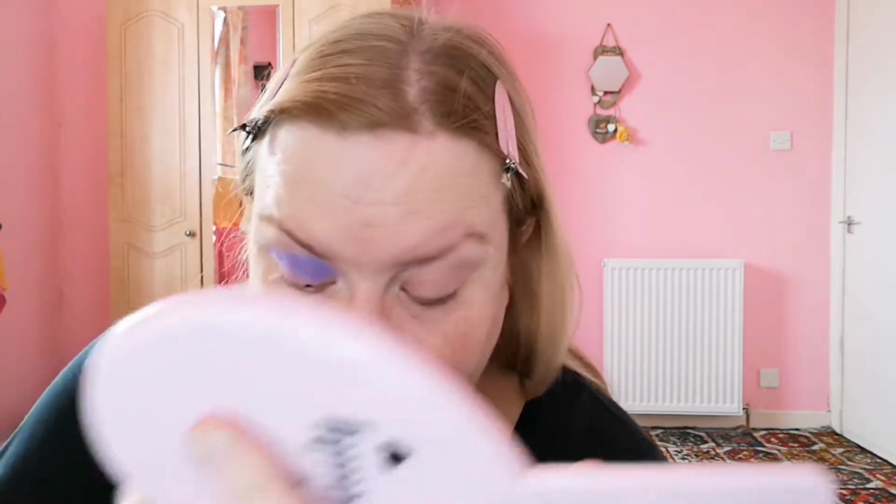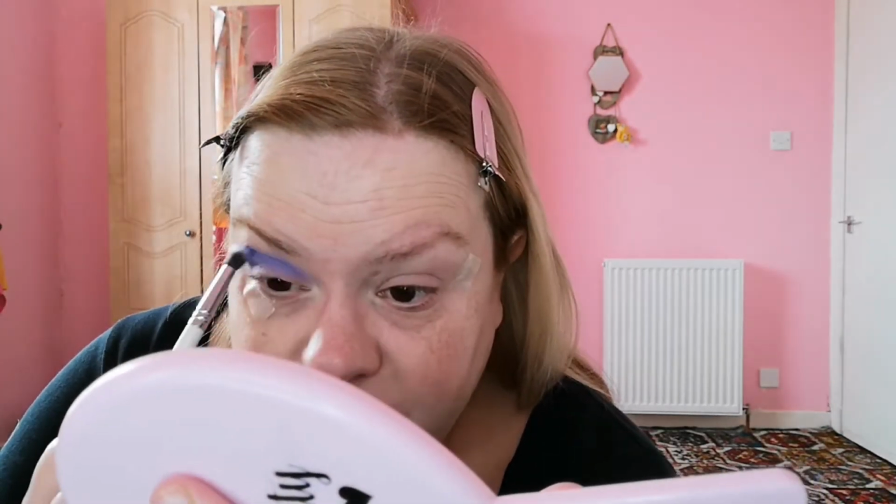If you haven't tried Beautybay's shadows, they are such good quality. Not only are they really affordable, but they are honestly some of the best. I've got a really dry throat today. They're some of the best shadows I think I have ever used. They are so good. The first Beautybay palette that I ever tried was the one with Nikki Tutorials. I have to admit, I think the quality of that one is rubbish.